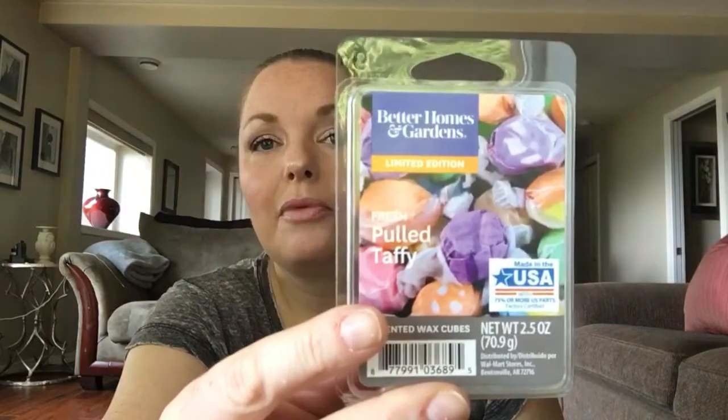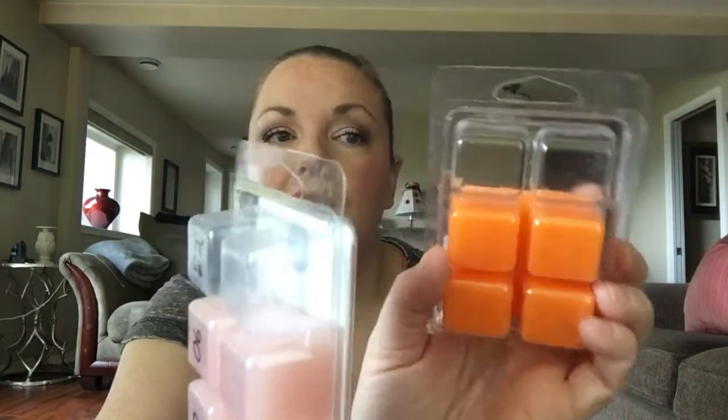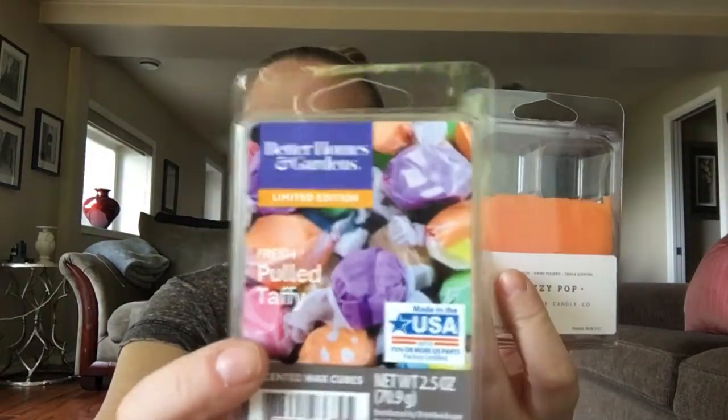So, okay, these two here. I got this actually from June, when my friend Heather sent this to me for the first time. She sent me a couple packs of this. And I decided to melt this alongside, so I melted 2 different ways: 1 cube of Fizzy Pop from Hayden Rowe and 1 cube of Fresh Pulled Taffy. And I really like these together.